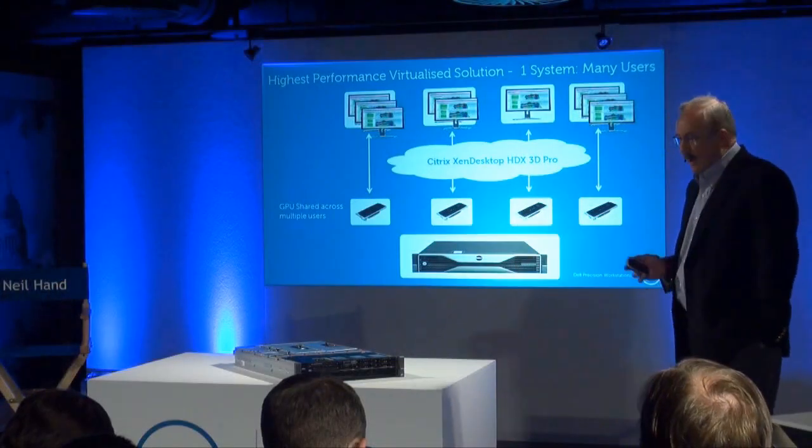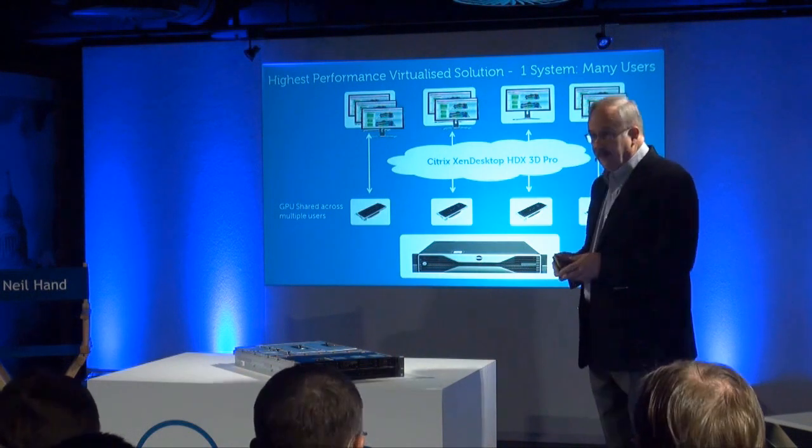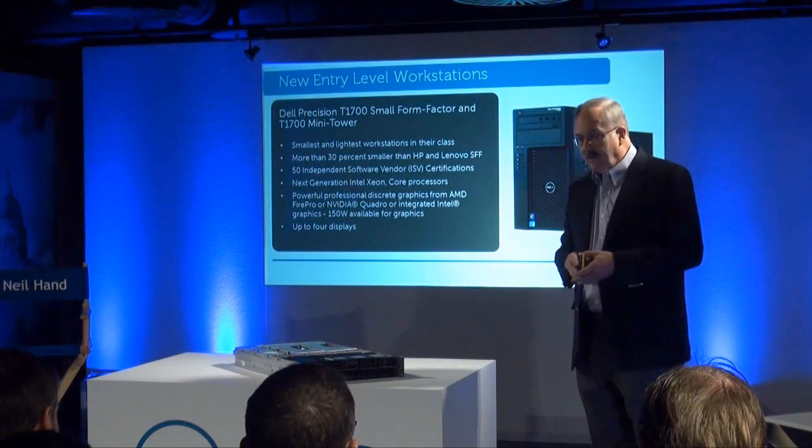That kind of sums it up, the Rack Workstation story. We're very proud of this system. We think it's industry leading and the marketplace tells us it is. Now I'd like to turn things over to my colleague Sam.